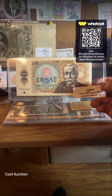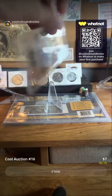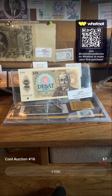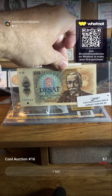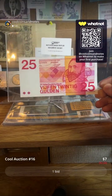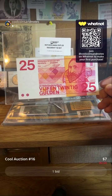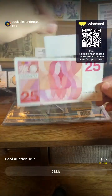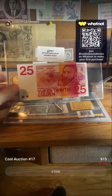Uncirculated Czechoslovakia. 1986, beautiful tin Burun. The wine vineyard, the grape vineyard on the reverse there. Enjoy, Adam. Great note. Beautiful series. Here's another Netherlands. This one's pretty cool. It's the 25 gulden. See this one as much. It's in great condition too. Netherlands, 25 gulden, 1971.